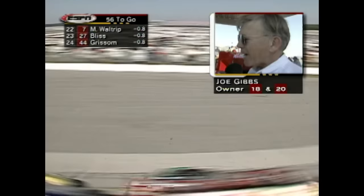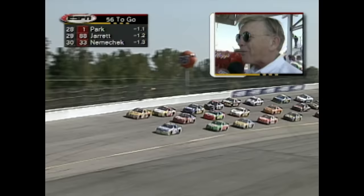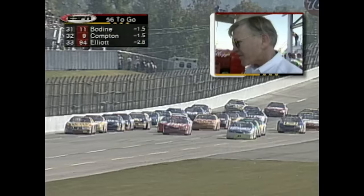It's just a matter of where you wind up getting shuffled. To see him run three abreast like that, you know, it scares me. I think I'm going to find a quiet place to pray here for a little while. How does it compare molding a championship race team to putting together a championship football team?